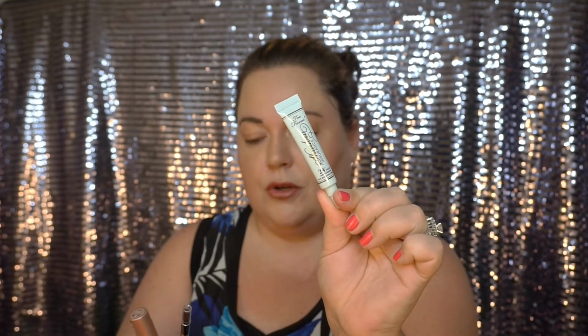So I will open this up, because I have waited, and it is just the regular 24-hour creaseless shadow, of course the full size, which I'm very pleased with, and this is Perfect Black.